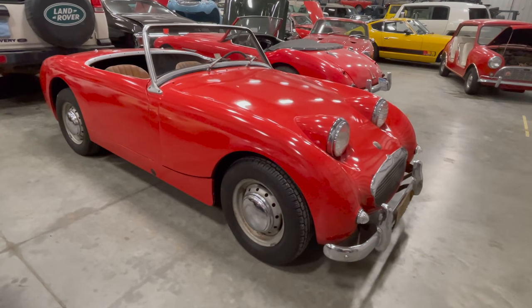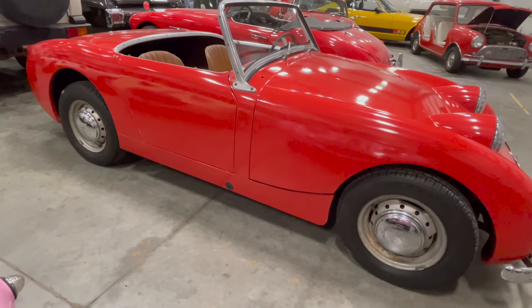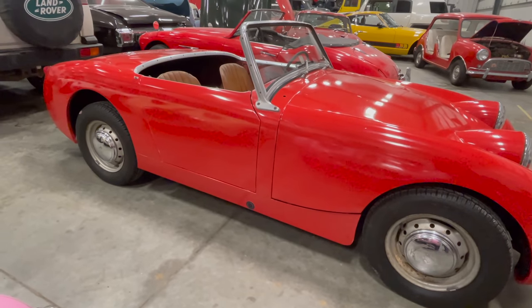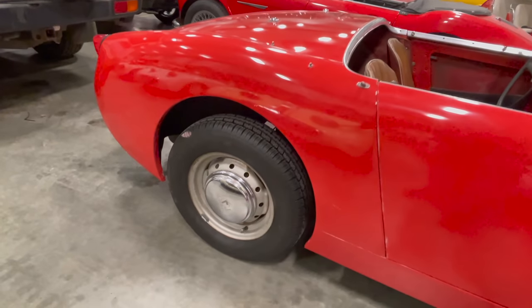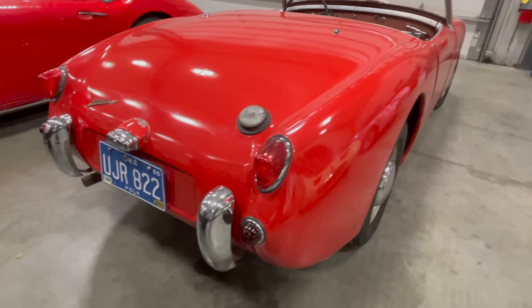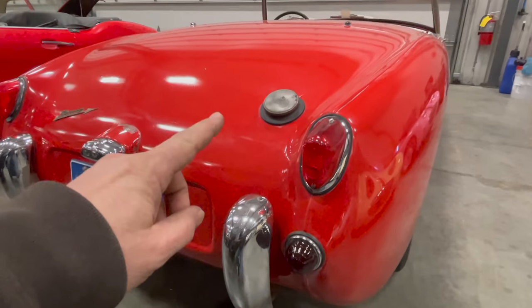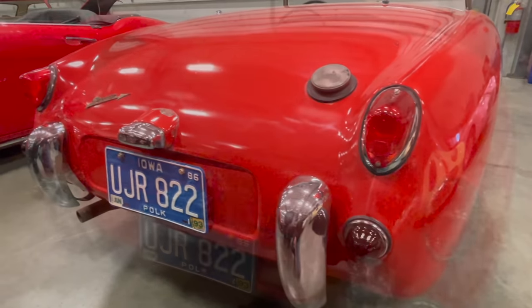Everything looks quite a bit better here on the passenger side. There is no flaking of the paint on the bottom of the rockers like there was on the driver's side. This car does wear its original wheels and hubcaps. Along the back, you see the original gas filler cap, and these are glass, as was equipped originally.